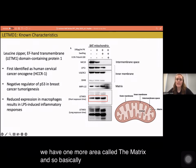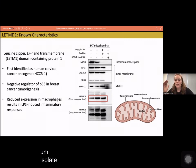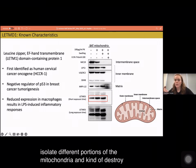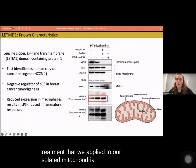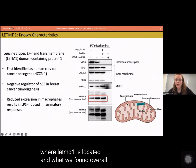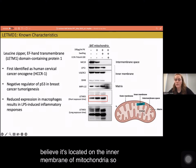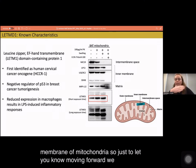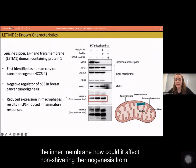And so basically we did an experiment that allowed us to isolate different portions of the mitochondria and destroy certain parts of the membrane with each treatment that we applied to our isolated mitochondria in order to see where LETMD1 is located. And what we found overall is that we believe it's located on the inner membrane of mitochondria. So just to let you know, moving forward, we had this in mind thinking, okay, this protein's on the inner membrane. How could it affect non-shivering thermogenesis from this location?